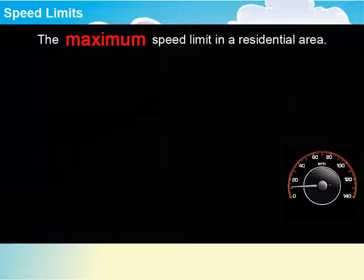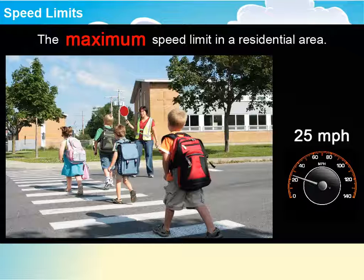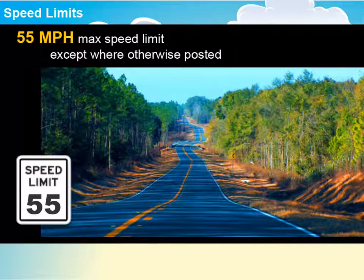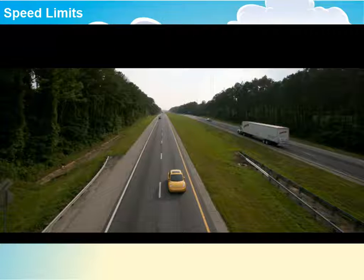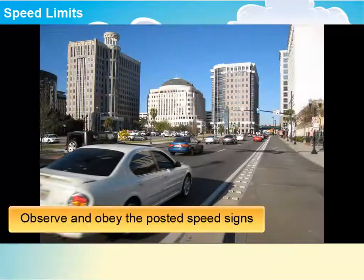Unmarked speed zone. The maximum speed limit in a residential area or unmarked speed zone can vary from municipality to municipality, but generally the speed limit is 25 miles per hour. The 55 mile per hour maximum speed limit is still in effect in Florida, except where otherwise posted. Speed limits are 70 miles per hour on some rural interstate highways. Speed limits may be different on other multi-lane highways. Drivers should not assume, because the area appears to be rural, that the limit is 70 miles per hour. Observe and obey the posted speed signs, as there may be changes from area to area along the selected roads and highways.